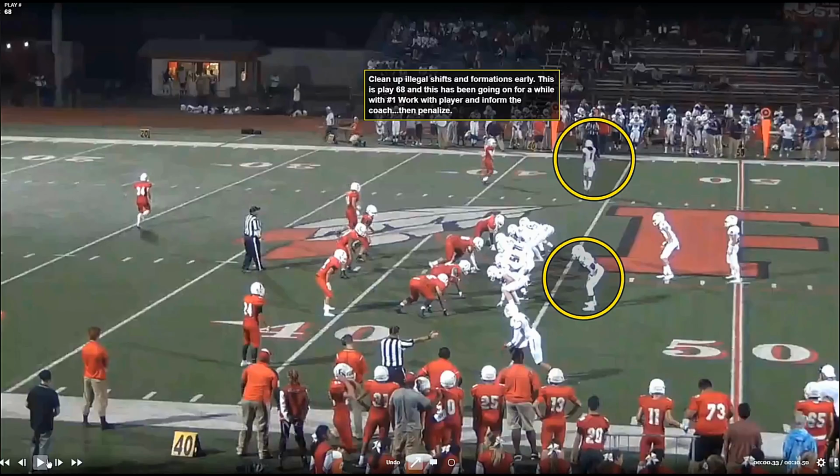Steve also addresses illegal formations. We want to clean these up. We want to talk them out of illegal formations initially, but if it continues, hit it with the flag. Tell the coach why you're warning, and then why you're penalizing. So let's watch this one.